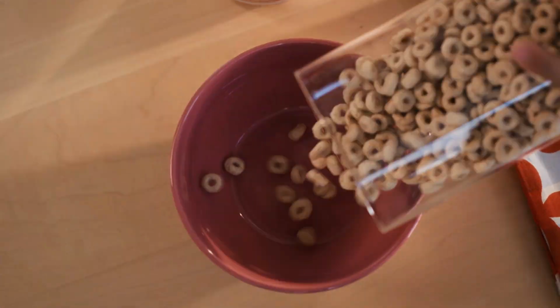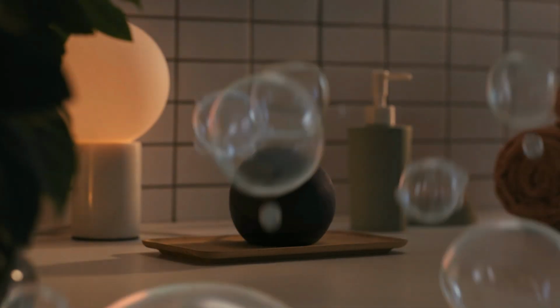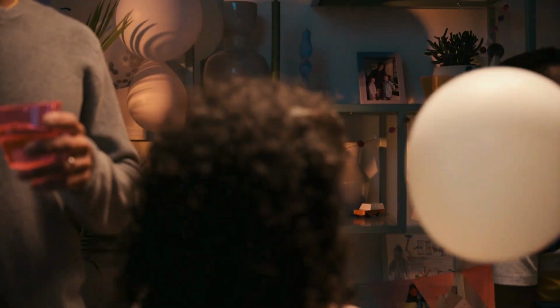The Echo Dot also features privacy controls, including a microphone off button. With Bluetooth and Wi-Fi connectivity, you can stream content from various services. The Echo Dot 5th Gen is an affordable and versatile addition to your smart home setup.